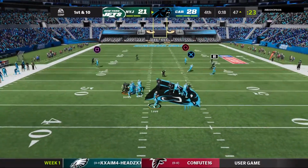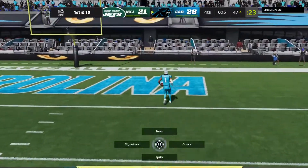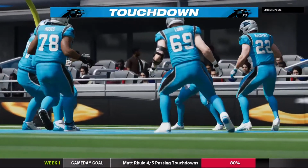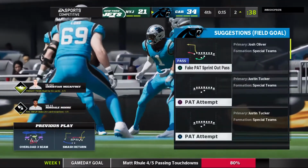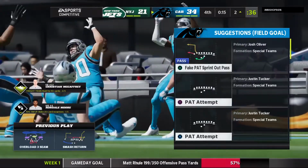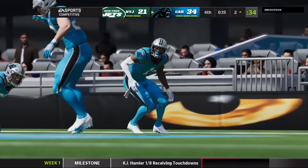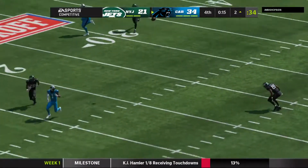Love. He'll go up top here for Hamler. And man, it's caught inside the 10. And he's across for the late touchdown. And in the final seconds, that one should just about put a capper on this game. Good throw there, and I don't want to blow it too out of proportion, but he looks a lot more comfortable in his second season.